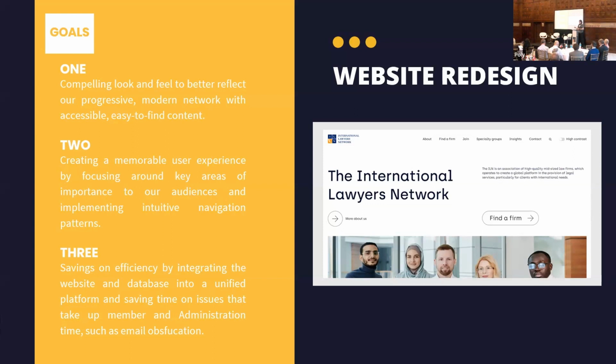And then the third was that we wanted to save on efficiency by integrating the website and database. I don't know how many people ever noticed this, but up until now, we've had two websites stuck together. So now we just have one, and it has our database in it.